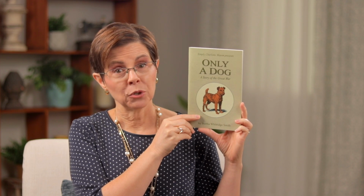It's hard to find books about World War I, or any war for that matter, that are appropriate for young children. But when I read Only a Dog, I knew I had found one of those rare gems. This story is told from the dog's point of view. When his family is targeted by the enemy and disappears, this Irish terrier goes looking for them and ends up in no man's land between the 2 lines of combat.